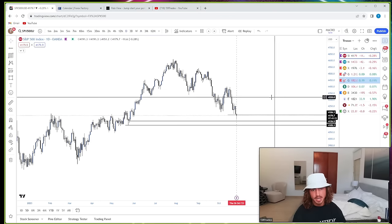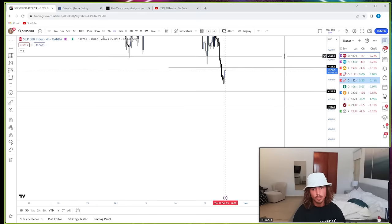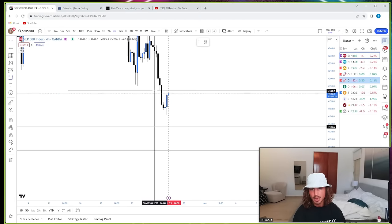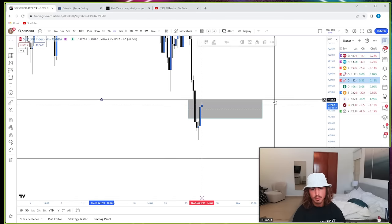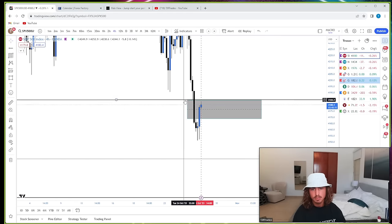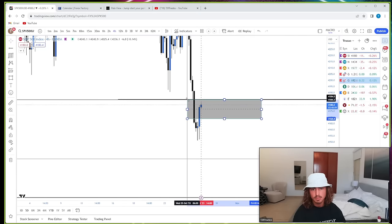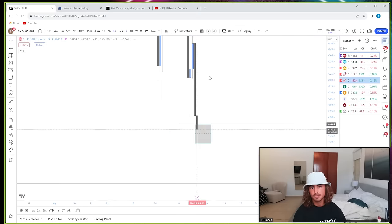On low time frame, we're bearish on the daily, bearish on the 4 hour. We do have that news that's coming in. We're currently within this 4 hour imbalance right here, with the top of the imbalance being the previous day's low. So that's high confluence for me.